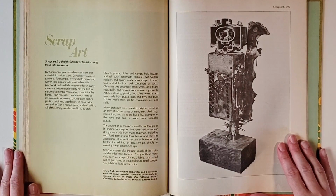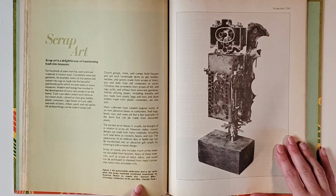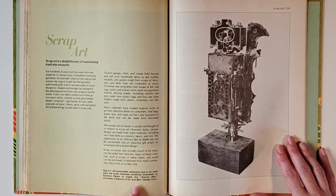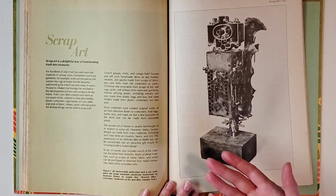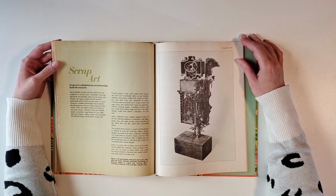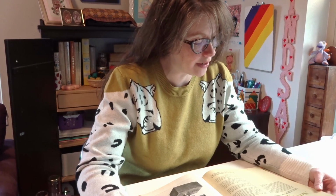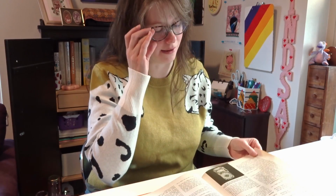Oh, okay. An automobile carburetor and a car radio were the scrap materials combined inventively by Suzanne Peters to create this atomic man. Wow. Scrap art is a delightful way of transforming trash into treasures. For hundreds of years, man has used worn-out materials in various ways. Let's just have a look here.